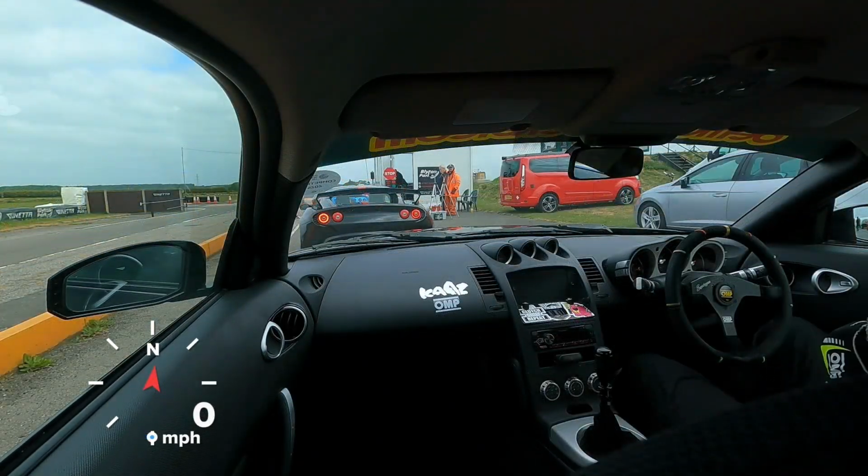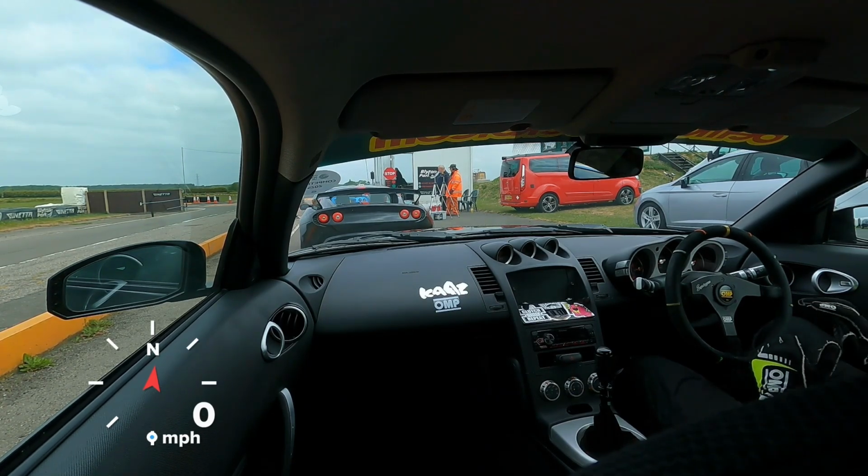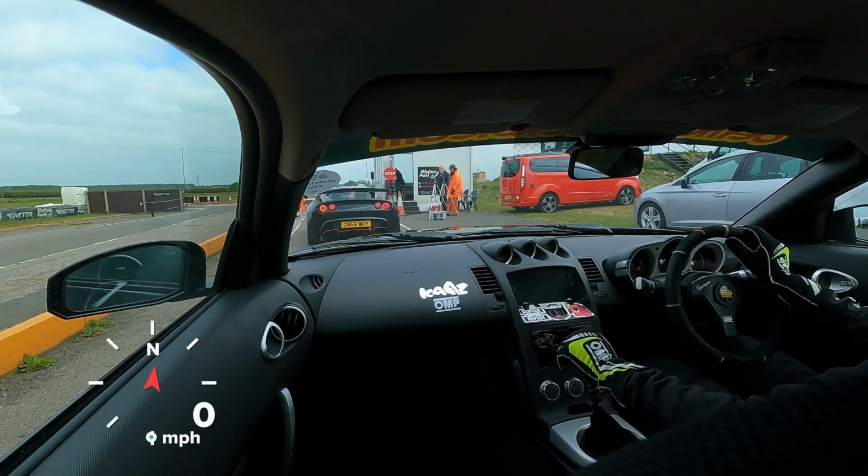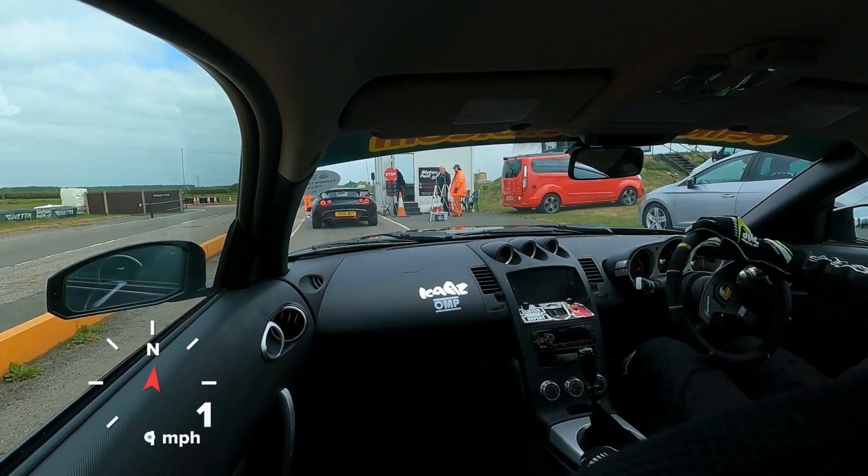Right, timed run 2. Let's see if we can get any more off. So 71.5, new PB straight away out of the box. Dare we think we can get into a 70? It'd be nice. There's definitely a couple of areas I can improve on.